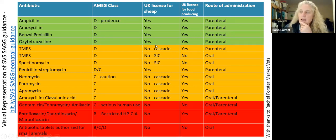Because of the cascade, if there's not an antibiotic licensed for sheep, we have to go through certain procedures before we can make that decision. So this SIC means it's being imported from abroad, so it may be licensed in lambs in a different country, and then it's imported. That still has to happen on a case-by-case basis. No one's allowed to import in bulk. They have to be for your flock. So that's why it's a complicated decision. But please do send your vets to the guidance and they can work through it.